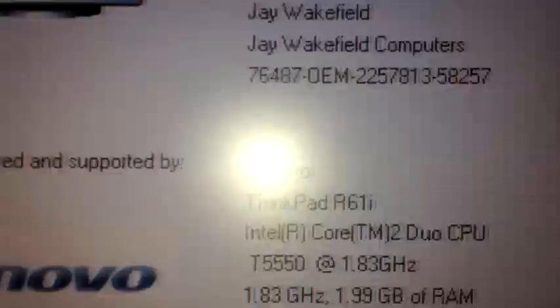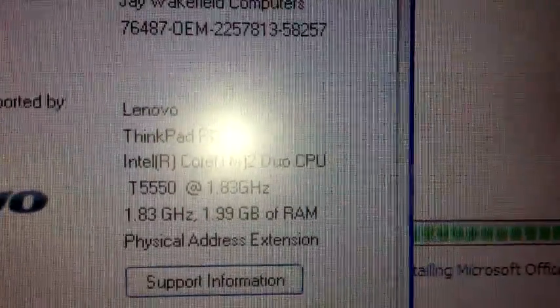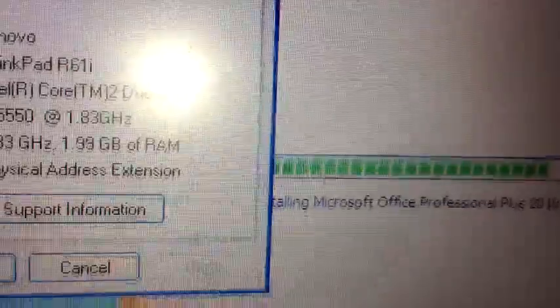Now, I have been working on the Lenovo, and as you can see, I've actually managed to configure it quite well. I was able to get something like an OEM background, and not only was I able to do that, I was also able to get some OEM info. Would you look at that? Lenovo ThinkPad R61i, Core 2 Duo, T5550 at 1.83 GHz with 1.99 gigs of RAM. Some must be used, I would wager, by the onboard graphics.